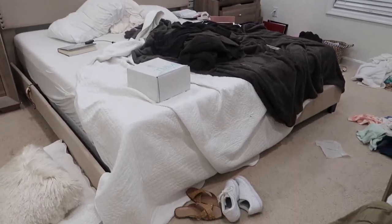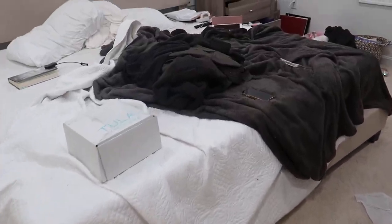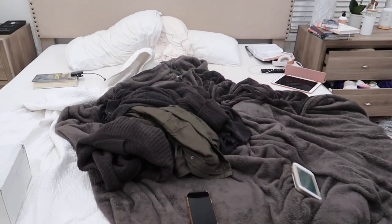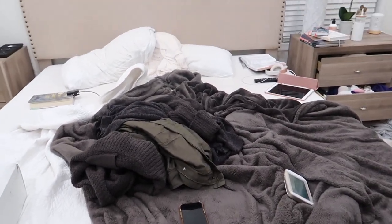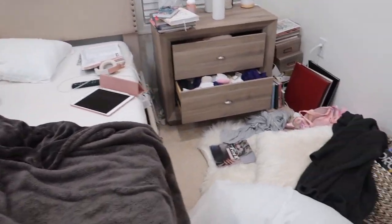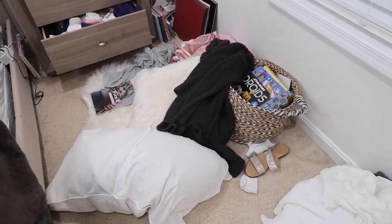All right, so this is the state of my bedroom. I brought up the stuff that was on the stairs, and look, I haven't made my bed in like 3 days because Joe hasn't been here, and I don't really care to make my bed when he's not here. It's not the most important thing to me. But obviously I have an entire mess over here.